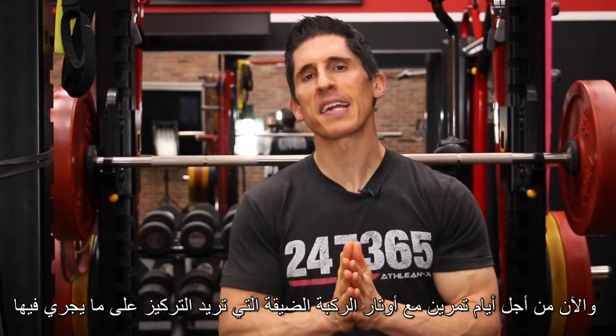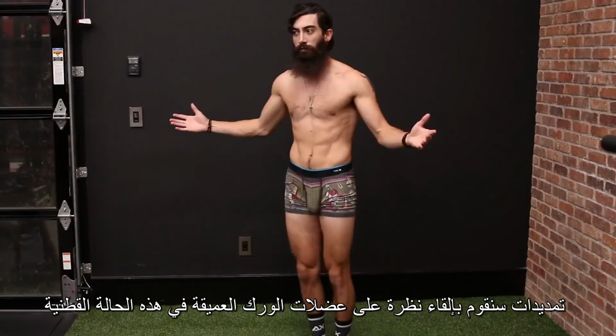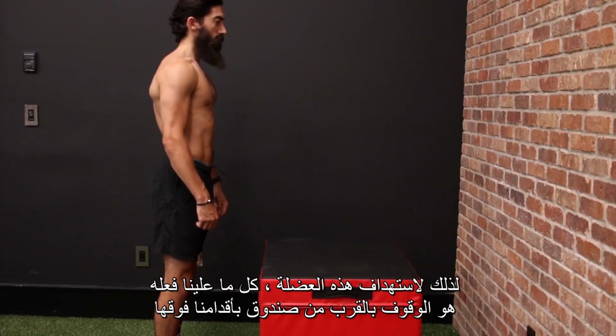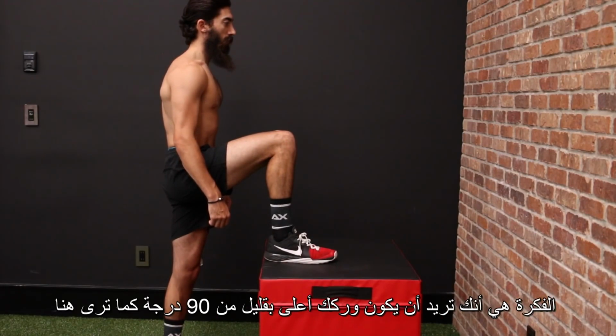And now for your exercise days with your tight hamstrings, we want to focus on what's going on in the opposite side of the joint. So instead of looking at those hip extenders, we want to look at those deep hip flexors, in this case, the psoas. So to target this muscle, all we have to do is stand close to a box with our foot flat on top of it. It could be a staircase if that's what you have. The idea is you want your hip to be just above 90 degrees, as you see here.